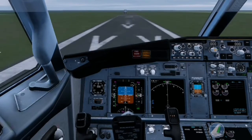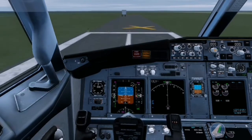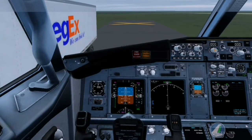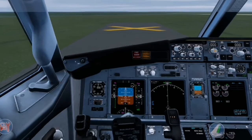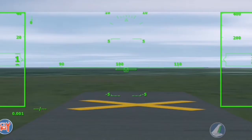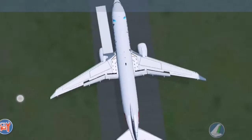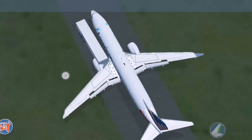Okay, so full reverse thrusters, full brakes. And I'm gonna consider this area as a part of the runway too because the planes are big. And why is there a FedEx truck? Oh, it's actually a Reg X. And that was so close.